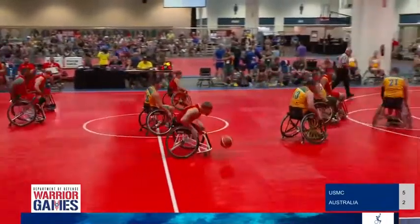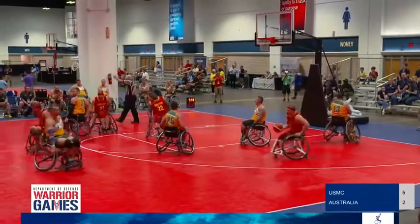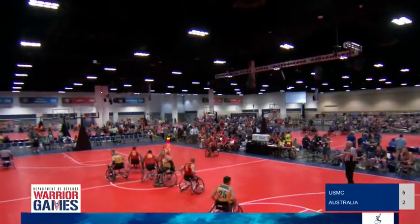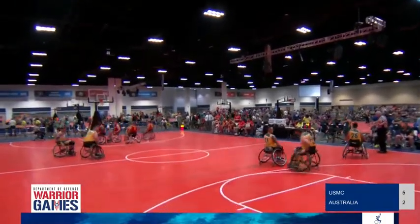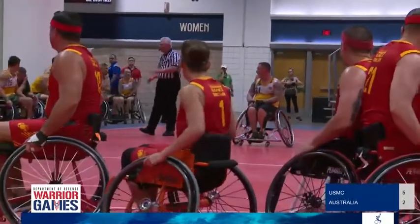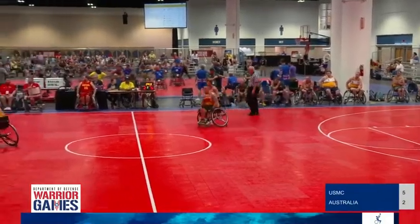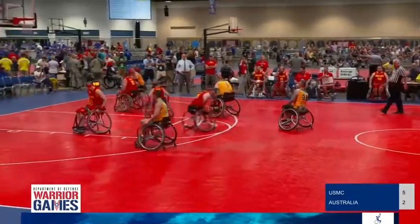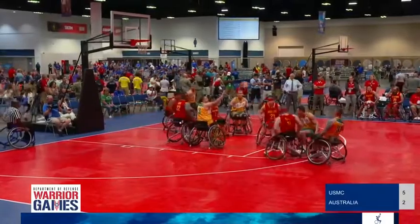Isaac Blunt has the ball. Was bringing it up on the right side, but number 10 for the Marine Corps, Raymond Archer, a little bit out of control with the chair, did not have his head up while he was pushing down the court. Rams into the Aussie defender. We've got an Aussie crowd here with the Aussie chant. Great to see fans traveling around the world to support their Aussie Warriors.